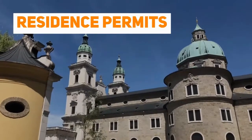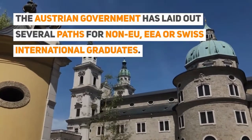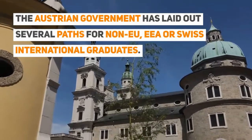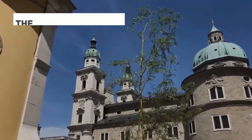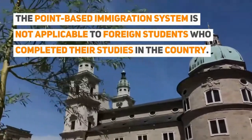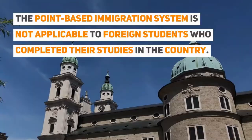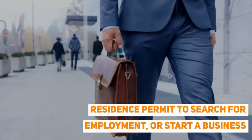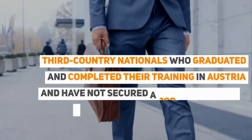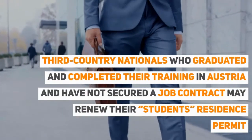Residence permits. The Austrian government has laid out several paths for non-EU, EEA, or Swiss international graduates. The point-based immigration system is not applicable to foreign students who completed their studies in the country. Residence permit to search for employment or start a business. Third country nationals who successfully graduated and completed their training in Austria and have not secured a job contract may renew the student's residence permit.